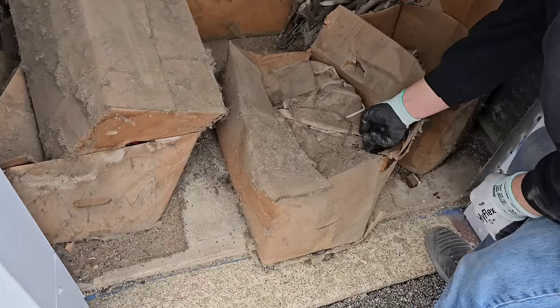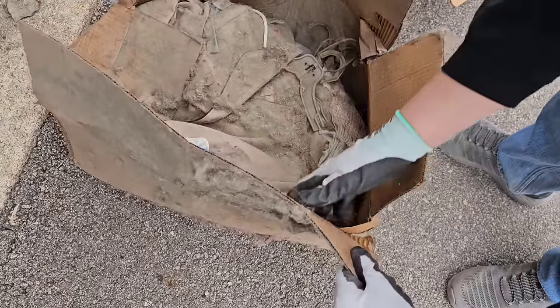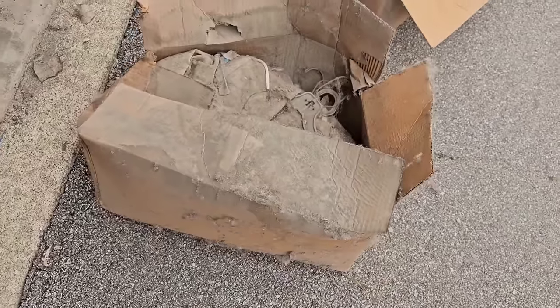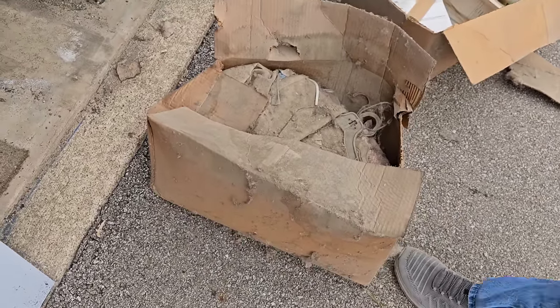Look at how much dust. I mean, it's just still blue. The coat hangers have rusted. Oh my gosh. So about taking it outside was the best idea. So what would you value that box at?